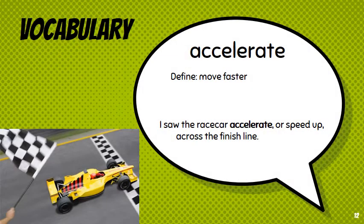Okay, now it's time to move to the vocabulary words. The first word is accelerate. When we say accelerate, we mean to move faster. I saw the race car accelerate or speed up across the finish line. You see, speed up means the same as accelerate. Speed up, accelerate, they both mean move faster.